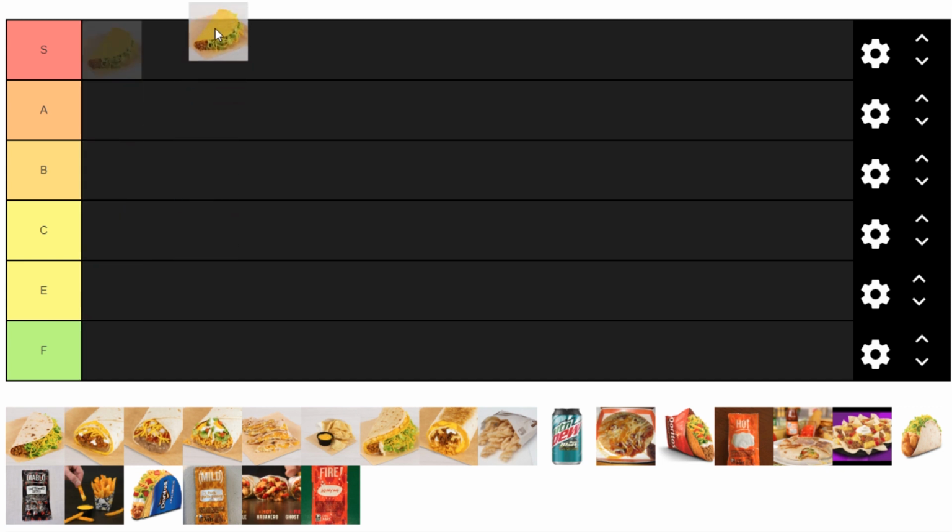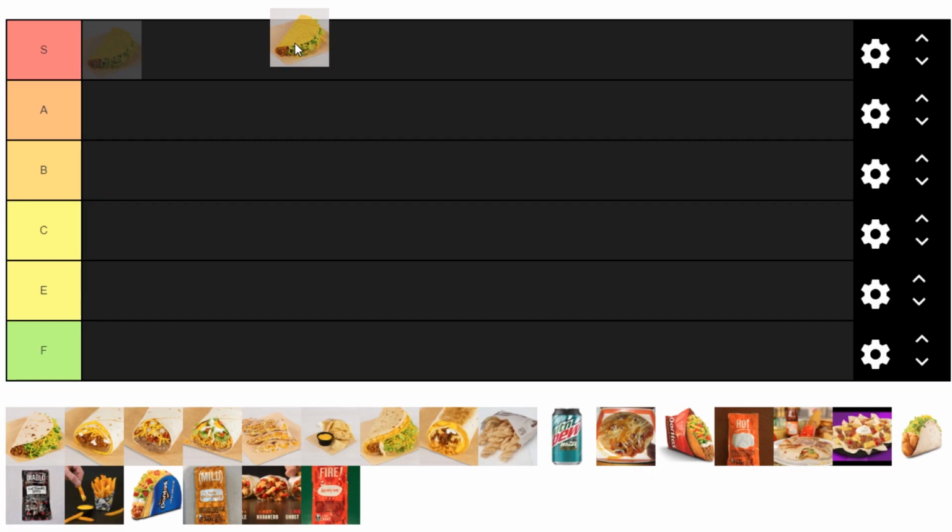I haven't had a crunchy taco from Taco Bell in a very long time. And I think that's saying something because every time I would get these, the shell would be very soft from the contents of the taco. So never really my favorite to eat. You'd only get the top part would be crunchy. So I'm gonna have to put crunchy tacos actually in, I think, C or E, probably E tier, I think.